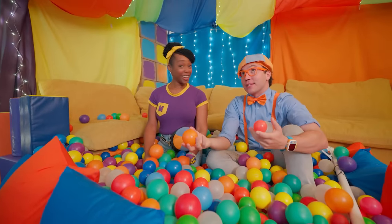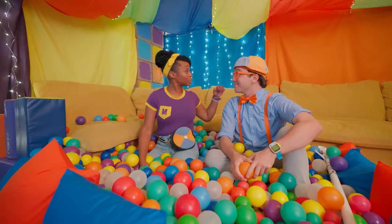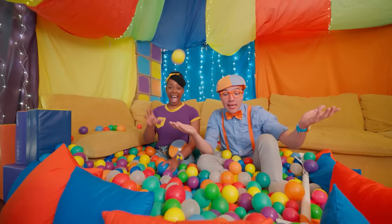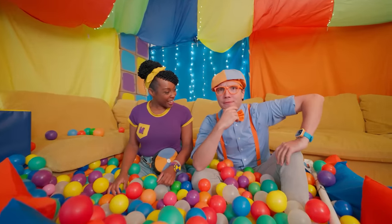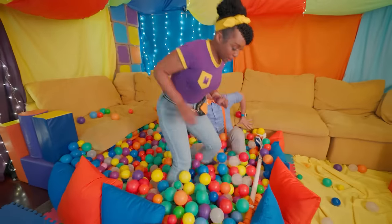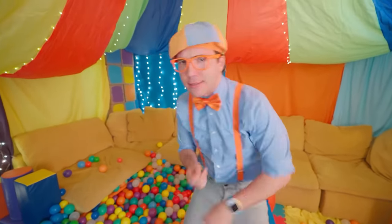Well, we've done a really good job making our fort. You did. It looks amazing. And it has two of the three things great forts have. A cool entrance. That's the door. Yeah, something unique. The ball pit. Woo! We just need a really fun exit. Oh, I have a great idea. Wait right here, Blippi. Okay. I'll be back. I wonder what Meekah's idea is.